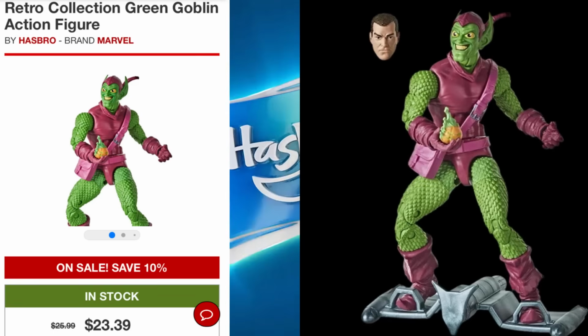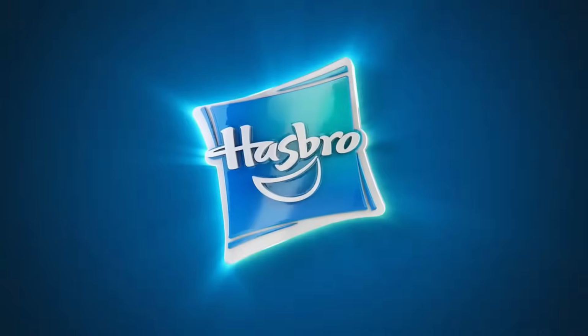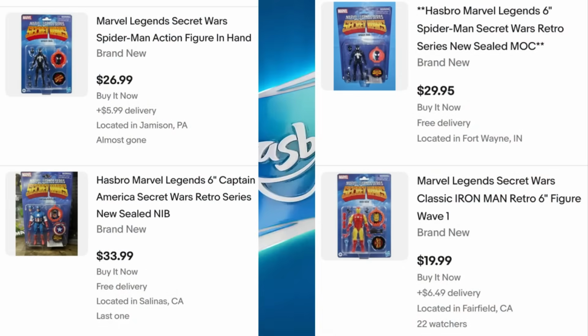We always know that at least every single year we're going to get, like, I don't know, 10 different Spider-Man villains, and I think Green Goblin is one of those that is just an absolute prime candidate for a massive upgrade.